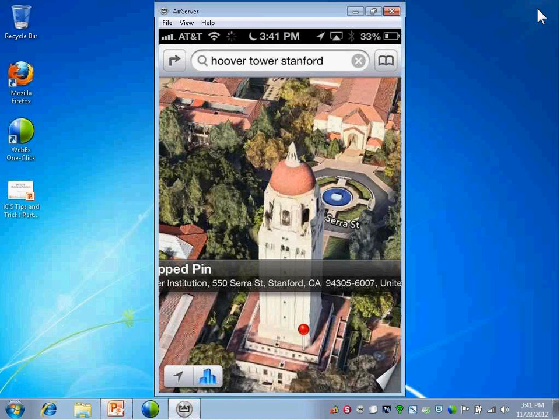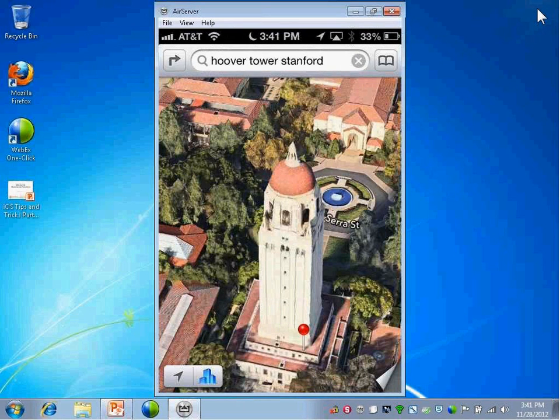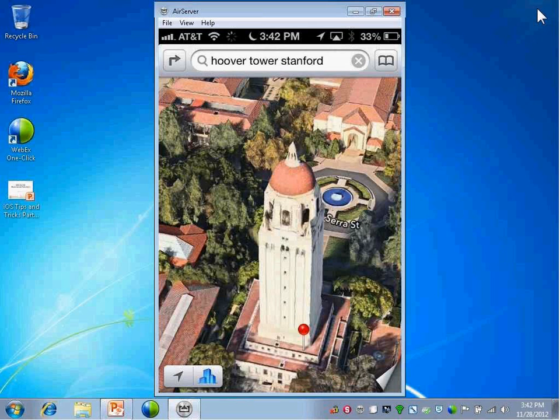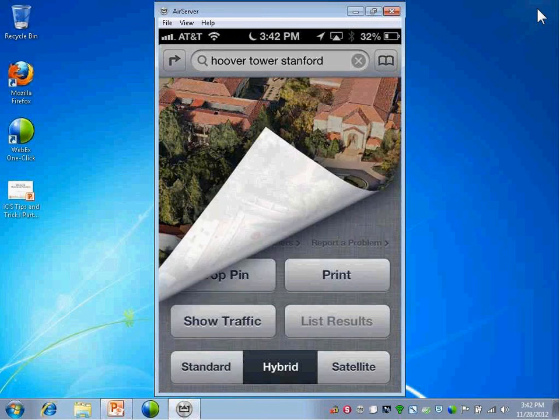Okay, all right, everybody. We're going to play with it a little bit more after I show you some more things, okay? So the next thing I want to show you about Apple Maps is the turn-by-turn navigation, which I like a lot better than the way Google Maps was. With Google Maps, you have to keep looking at it to find out where you're going. That's not hands-free.